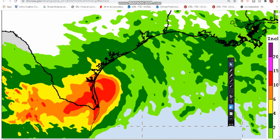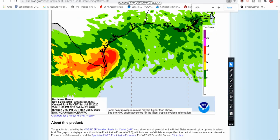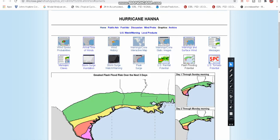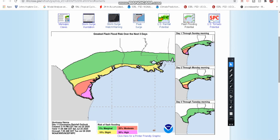But other than that, well outside that, we could still be seeing widespread 6 to 10 and even 10 to 15 inches of rainfall for southern Texas here and the eastern coast of Texas. And that's also where we have a very high threat. This is the highest level we can see for extreme flash flooding.